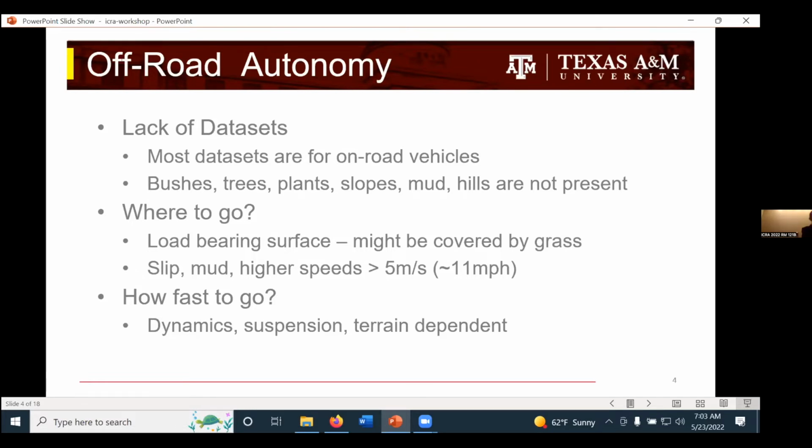Where to go, right? If you think about on-road autonomy, you have a road, you know where to go, right? You have different problems to solve, but at least that's a problem where you very clearly know what to do, right? In off-road situations, load-bearing surfaces, where exactly should you go? What's beneath your grass? Where is it mud? Is it soft soil? What kind of soil is there becomes really, really important, right? And that becomes much more important when you're trying to do this at higher speeds, right? When I say higher speeds, I want to quantify it. We're talking about between 5 to 10 meters per second.